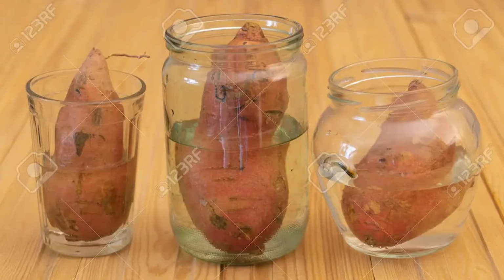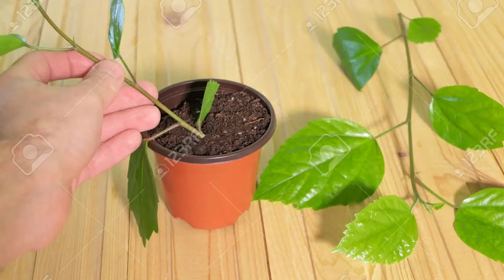A sweet potato in water. Awesome. A cutting of a hibiscus plant, which I planted in the potting soil in the little pot.